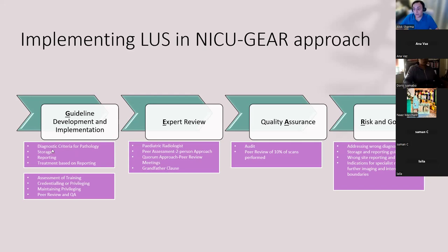But more importantly, what we have to define after that is how are we going to store images for peer review, for medical legal review, for review if we make a mistake, how we standardize report those images, and then what and how we treat based on that. And a good example is, at least in my setup, we haven't formally introduced lung ultrasound, but there's no doubt in my mind in a baby who's completely stable, where a lung ultrasound confirms a pneumothorax, we'd be recommending as part of our guideline that that baby has a chest x-ray, proper clinical assessment before and after, even though we're doing the lung ultrasound.